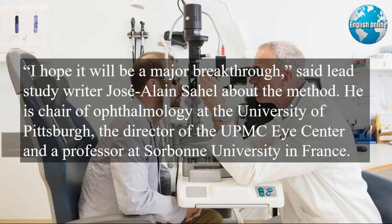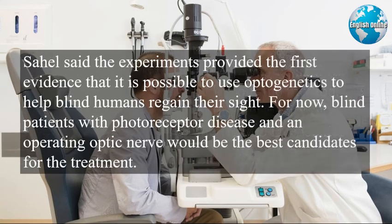"I hope it will be a breakthrough," said lead study writer José Alain Sahel about the method. He is chair of ophthalmology at the University of Pittsburgh, the director of the UPMC Eye Center, and a professor at Sorbonne University in France. Sahel said the experiments provided the first evidence that it is possible to use optogenetics to help blind humans regain their sight.